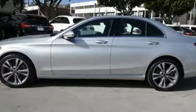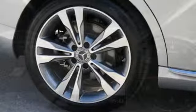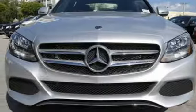Edmunds.com notes its meticulous construction and engineering, refined ride and handling. Mercedes-Benz, high style, high performance. If you've been waiting for the perfect time for a test drive, the time is now.